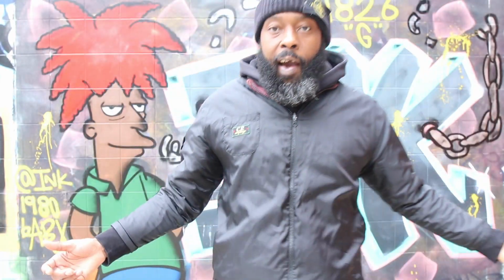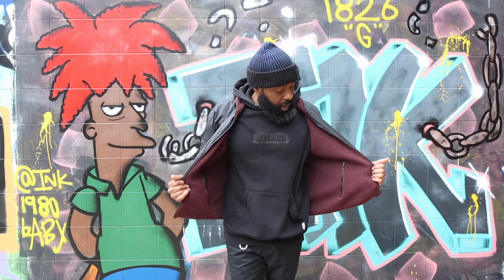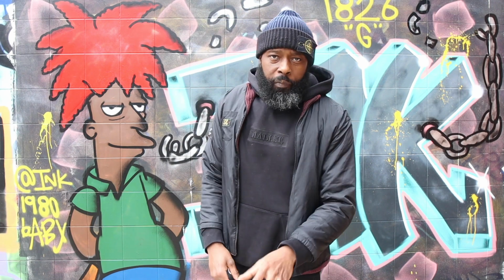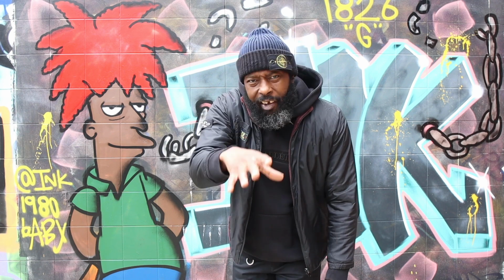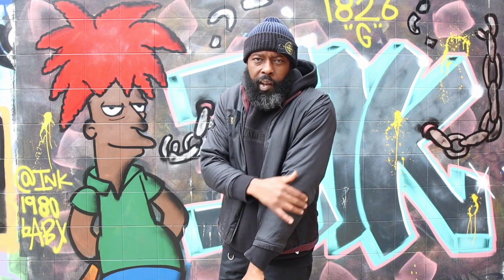But guys, that was the two for one, and this has been just a super, super dope reversible CP Company from the 80s bomber jacket, shall we say. Maybe a bomber jacket, no, I'd call it a track jacket, shall we say. Guys, super nice piece, glad to have it in the collection.